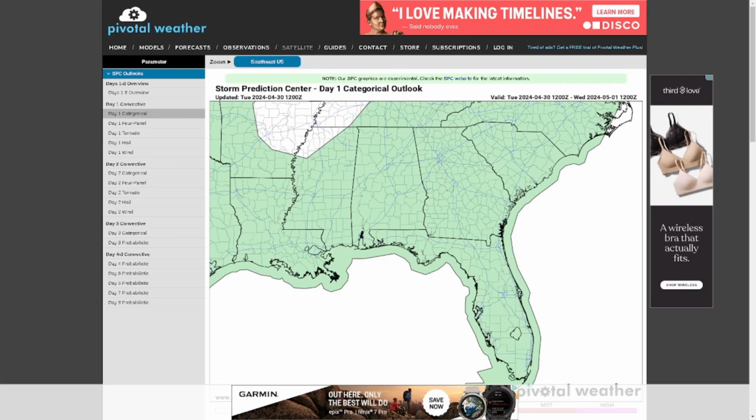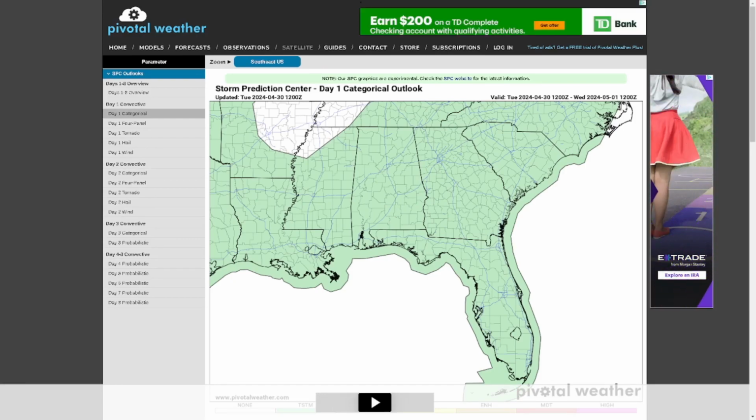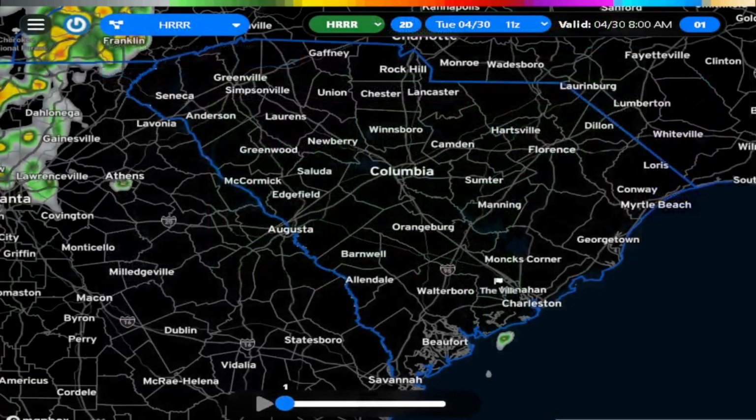I still don't understand it, but we still are under a TSTM for thunderstorm, just your regular everyday thunderstorm. I do think that some of those thunderstorms can be strong. We talked about the ingredients yesterday; they are there, in terms of CAPE and dew points. So we're gonna go in and actually show the models now, and I'll show you what I'm talking about.